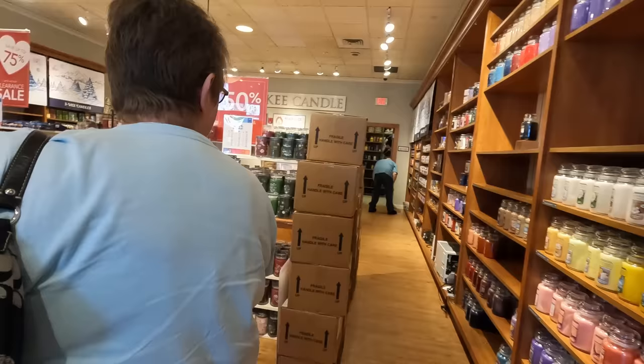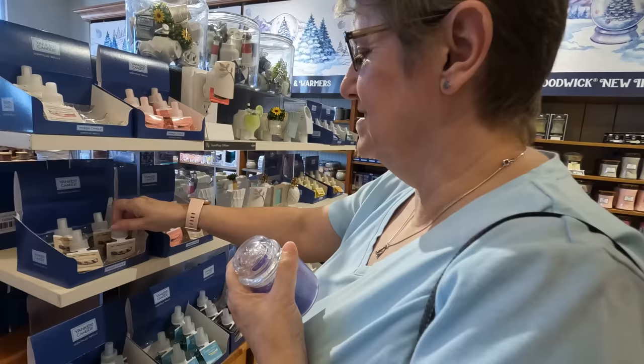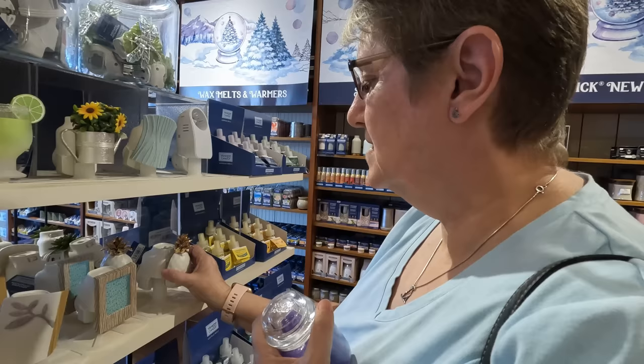See, they've got their own air freshener ones. Yeah, do you have to have a different type of air freshener for that? Yeah, that's what they make the money on. Yep. It's like printer cartridges. They're cheaper and then they have all the specialist refills.